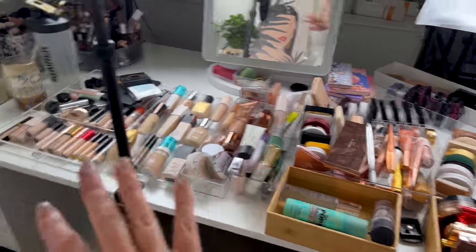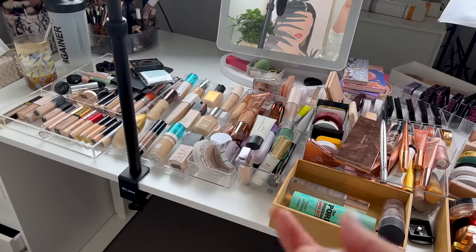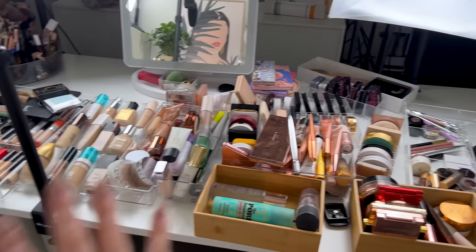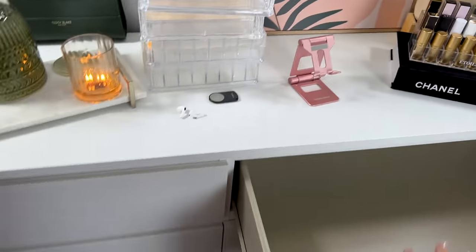This is pretty much all my makeup. I know, it's not all of it. It's not my eyeshadow palettes, it's not my lip liners, it's not my eyeliners, and there's a couple of products in that top drawer there as well, but this is the majority of my makeup. And this is the setup.